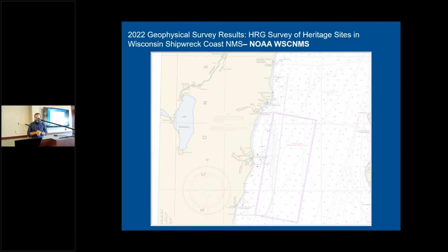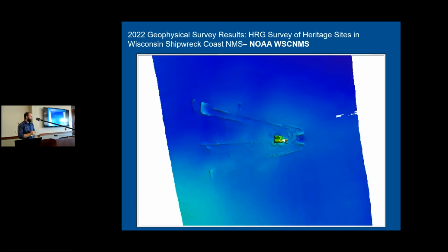So moving on into this year, 2022, our first mapping operation was in the Wisconsin Shipwreck Coast National Marine Sanctuary. It's a little hard to see where there's actually data on this map, these little blips at locations within the sanctuary, and these are actually individual shipwreck sites.